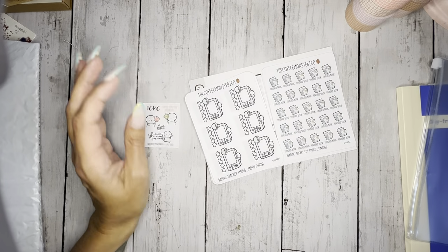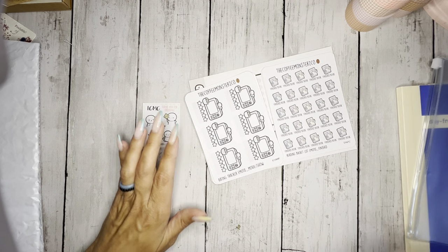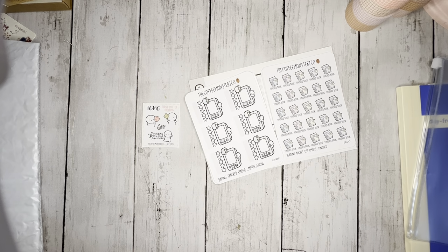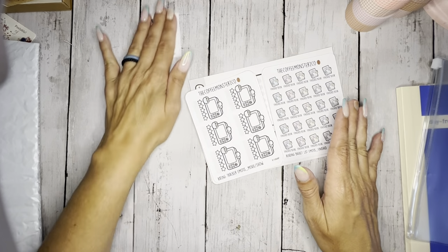Oh, kitties are in something. Excuse me. Don't eat that. Trying to eat my packaging over here. Poppy, come on, girl. They hear crinkle, crinkle, and they go crazy. Okay, so that is super cute.